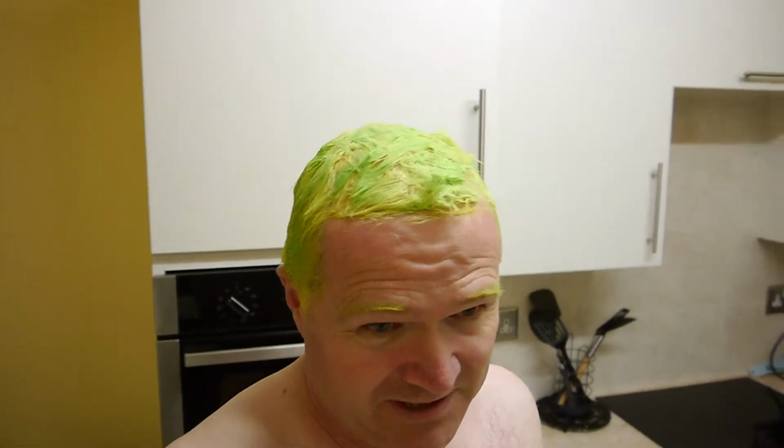Not quite sure how it comes out. At the moment, in the pre-washed out stage, it looks outrageous. So we'll see what it looks like in a minute when I've washed it out, conditioned it, and given it a semi-dry.